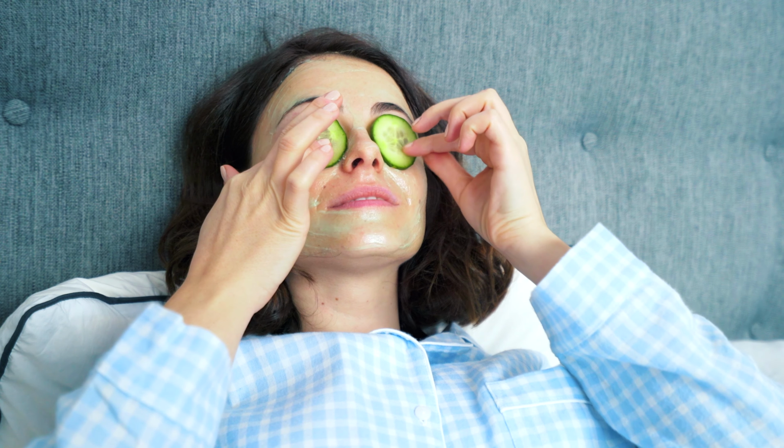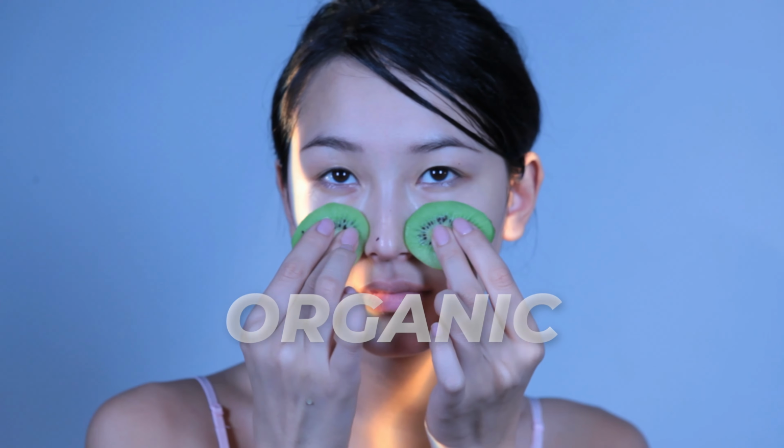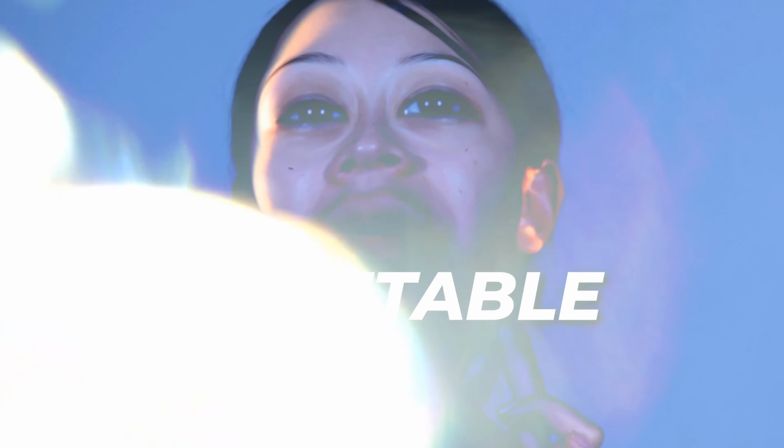The 3rd item that I really disagree with are these bad boys. If you're going to be using some sort of organic, fruity, vegetable mask, I don't think this is the way to go. I've seen a lot of this going around on TikTok, where you actually blend up your fresh fruit, it should be in a fruit salad, guys, and put them in the fridge and create them into masks.